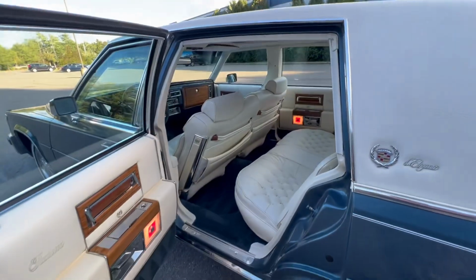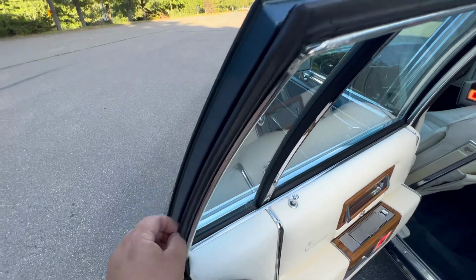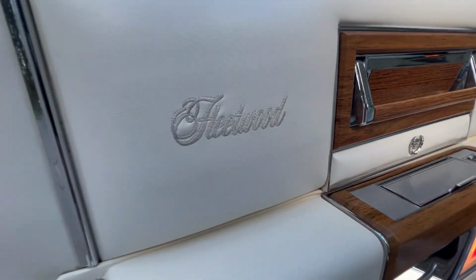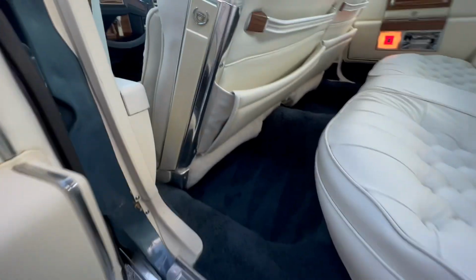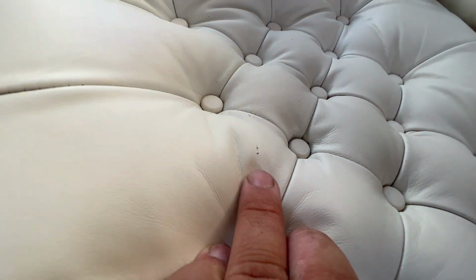Not a ton of them, like Z-Bar and all those. They usually put tons of plugs. Just a few throughout the car, but again, nice soft rubber. Beautiful white Fleetwood interior. The seat back pockets are in nice shape, not all stretched out. Carpeting, beautiful. Again, just super nice leather. You know, a couple minor little chip marks here and there. Nothing too crazy.